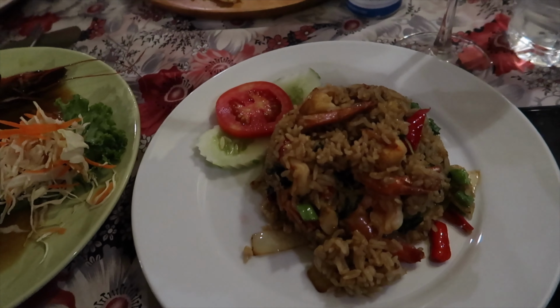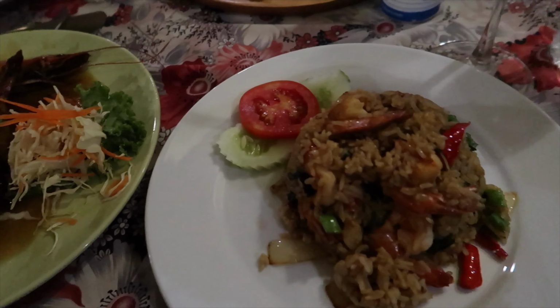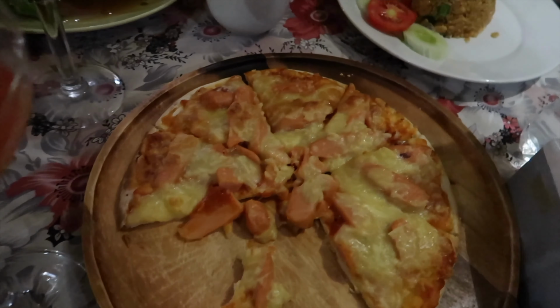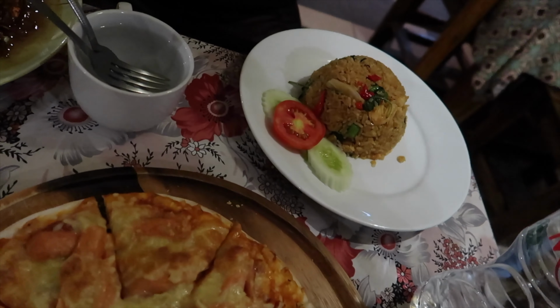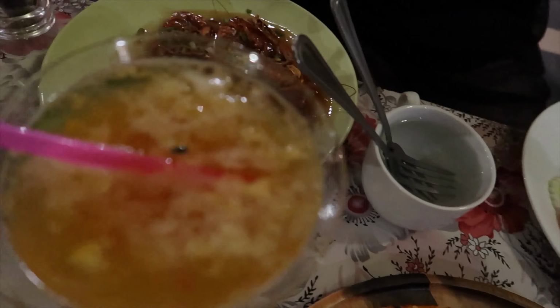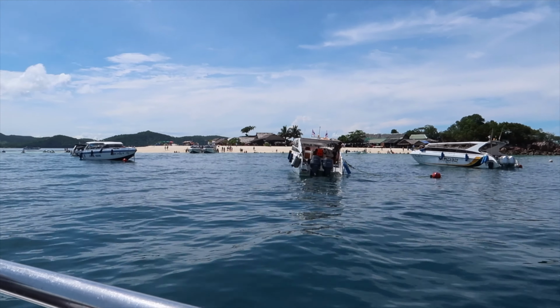Oh, wow. We have basil fried rice with shrimp. And then we have some sweet and sour prawns. Spaghetti. Sausage pizza. Basil fried rice with chicken and more prawns. We have daiquiris. Ooh, it looks good. We're about to kill it. And a boiled egg.